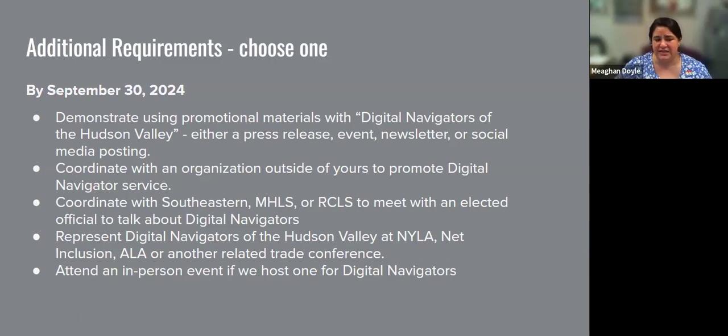And then the last option is an in-person event, and this would count too. If you can attend an in-person event, this entire program is completely virtual. Every office hours, everything you have to do, except for meeting with clients, that will mostly be in person.